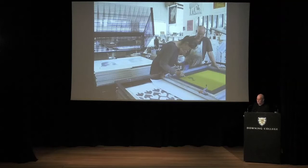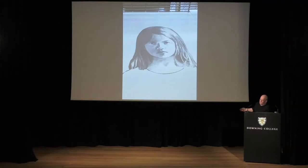Okay, so Clairwyn made some charcoal drawings on true grain film and made stencils from them and printed them. So this is, it's an oblique angle, but this is one of the prints of the charcoal drawings. It shows you where screen printing has got to, because it would be a pretty good lithograph, really.